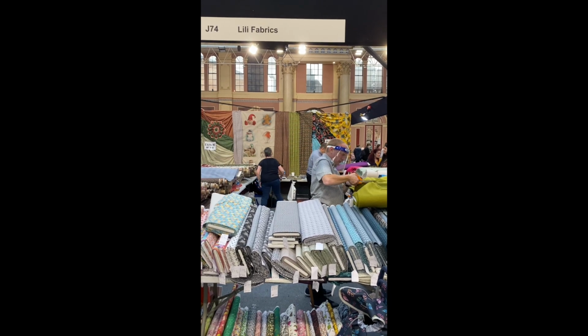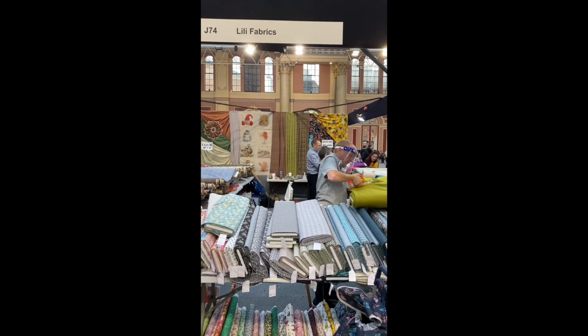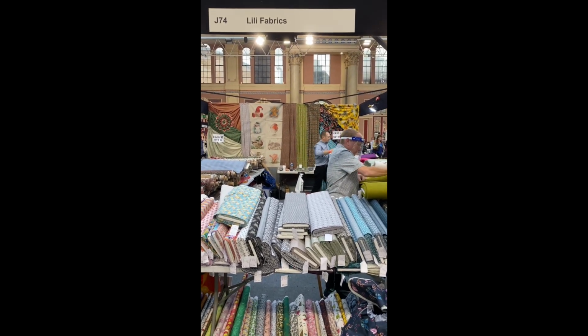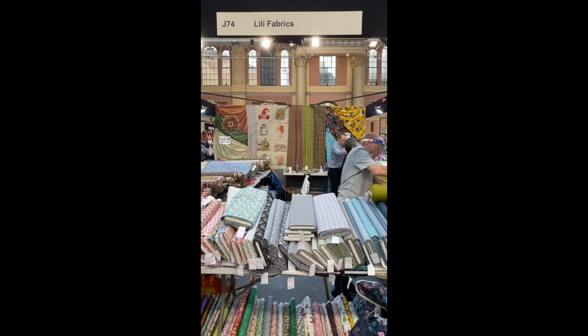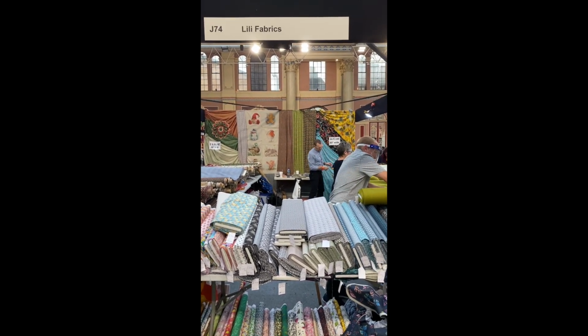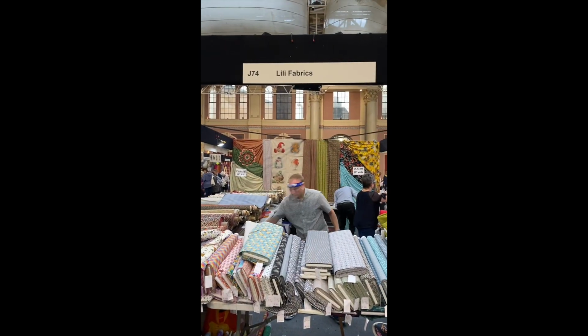Price, what is it, $6.95, $7.95 for high-end quality cotton. And I paid $12.95 for some jersey that was really, really beautiful. But amazing, amazing stuff. Just thought I'd give them a shout out.